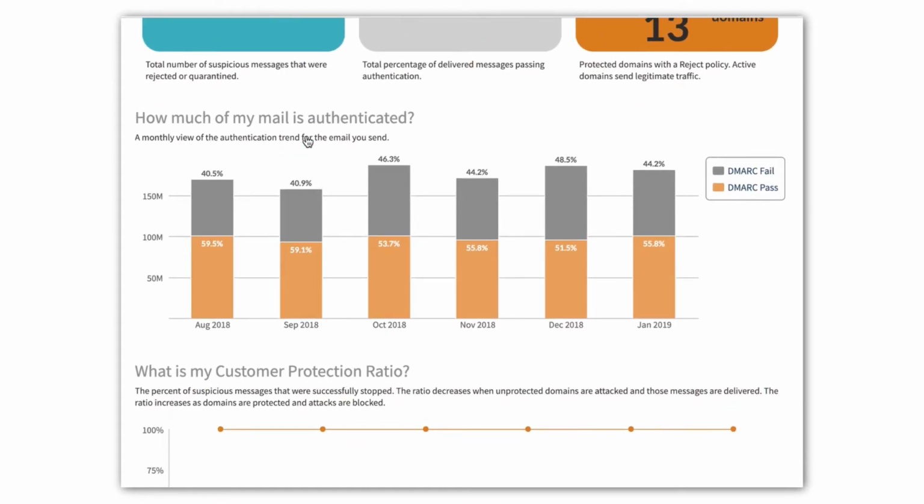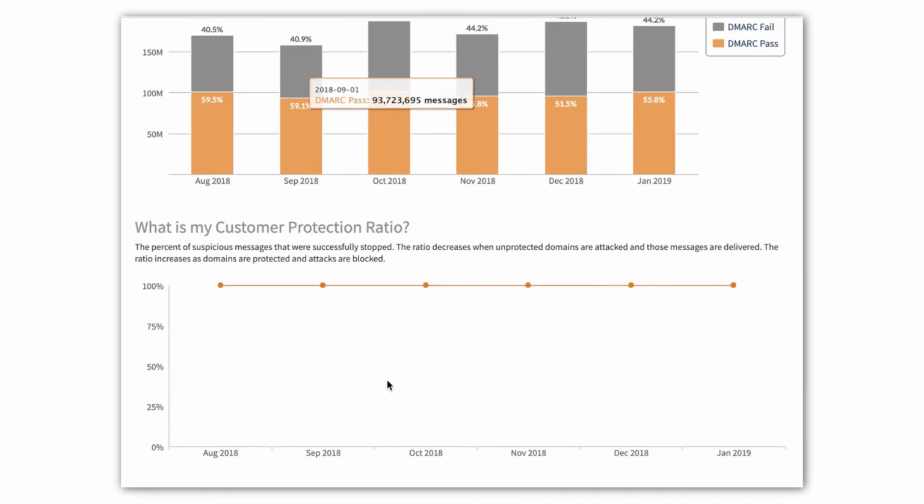And then finally, we have a month-over-month graph of how much of our mail is authenticated, as well as our customer protection ratio. In a new implementation, typically you would see this rise over time as you get more and more of your domains to reject.